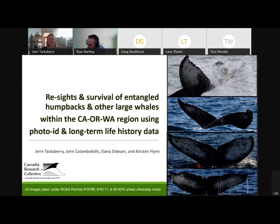So just to introduce myself, I'm a research biologist and level 4 responder for Cascadia. I've worked on about 60 to 70 cases, both on the East Coast and the West Coast and some in Canada. So I've been working on this type of data for the past 10 years. I could talk about it forever, but with the short period of time, I'll get started.